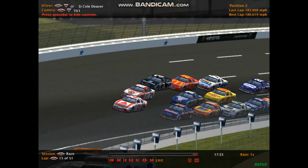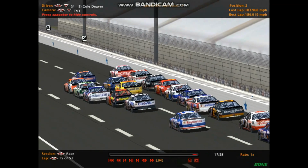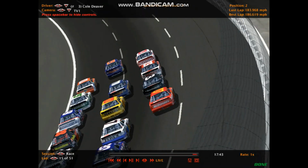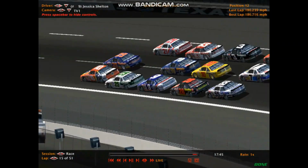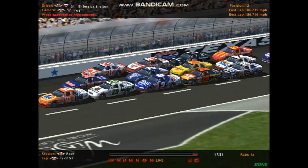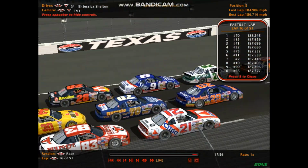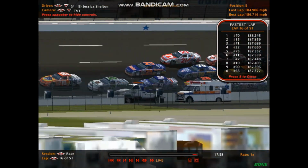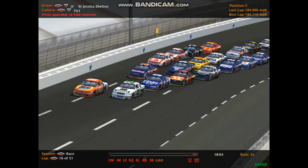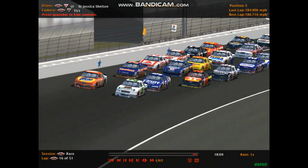But here comes 29. Fitzwater to the low side. Paul Minnick is in there. Benjamin Miles, Jessica Shelton, all in this pack of cars. All this at over 185 miles an hour. Let's check to see what the last fast lap of the race so far is. Paul Minnick led the last time by. Wade Brummer is the fast lap of the race so far at 188.245 miles an hour. With several cars in the 187 range. So 187, 188 miles an hour is the pace of this race so far.